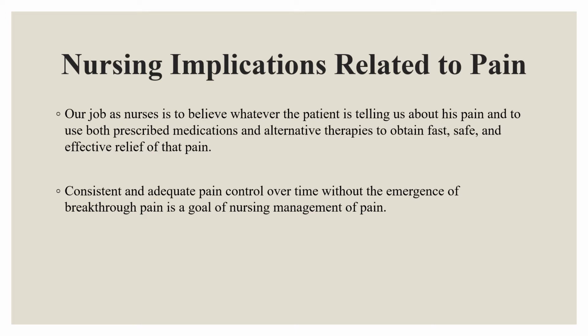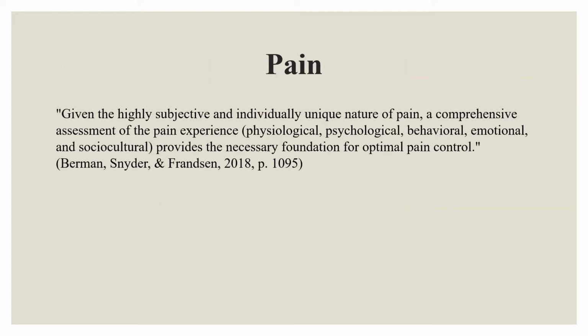Consistent and adequate pain control over time without the emergence of breakthrough pain is a goal of nursing management of pain. Given the highly subjective and individually unique nature of pain, a comprehensive assessment of the pain experience provides the necessary foundation for optimal pain control.